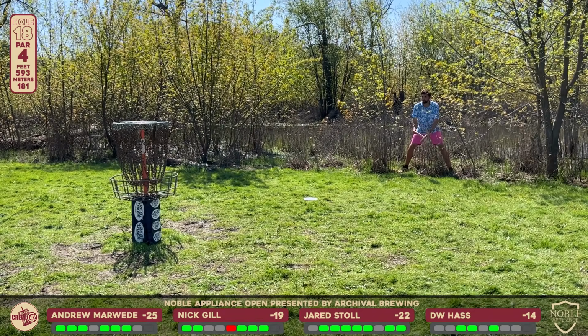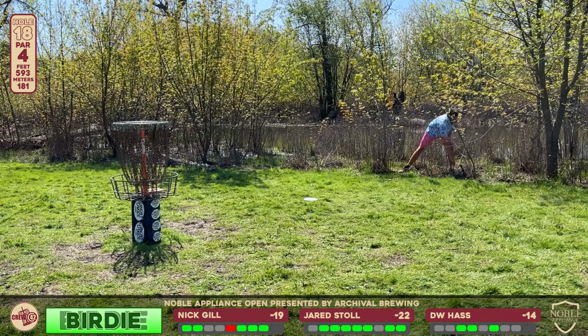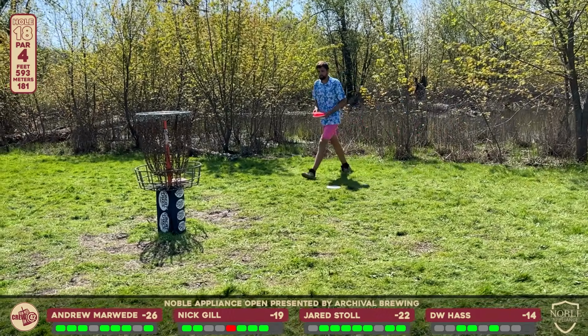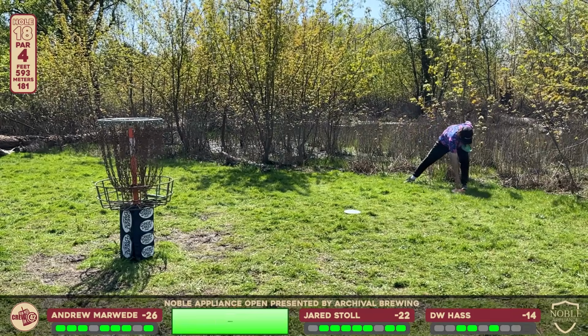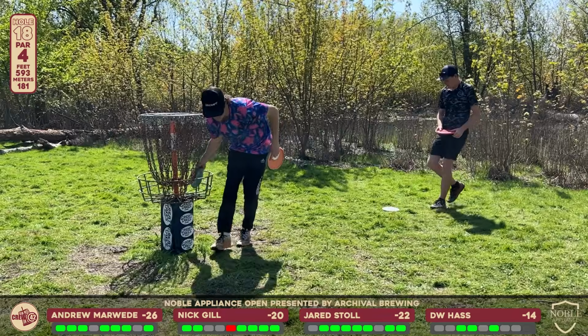Speaking of 7 down on the back 9, Marwede, don't jinx this for me. Yep, cash. Thank goodness. All right, 7 down for Marwede as well. That's going to put him at 14 for round 1, 12 for round 2. Just gross. That's just absolutely disgusting. He's averaging ridiculously high golf. Nick's going to tap in his birdie as well. In fact, Marwede averaging 1049 for this event.